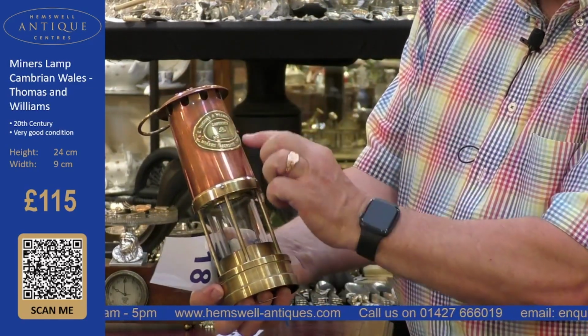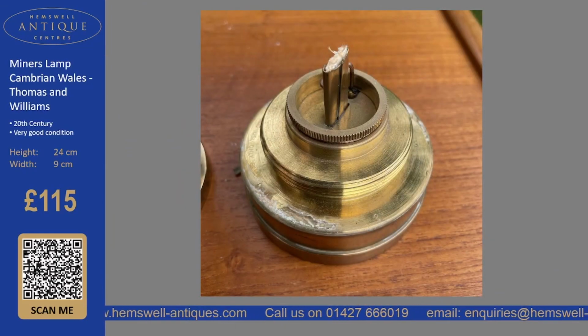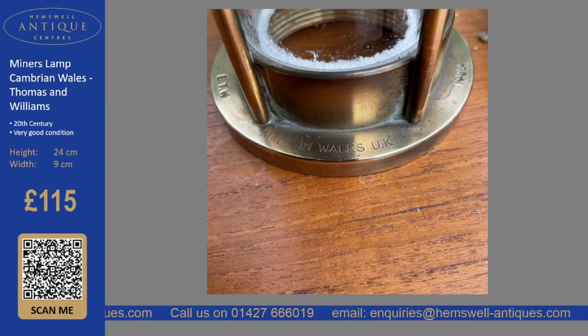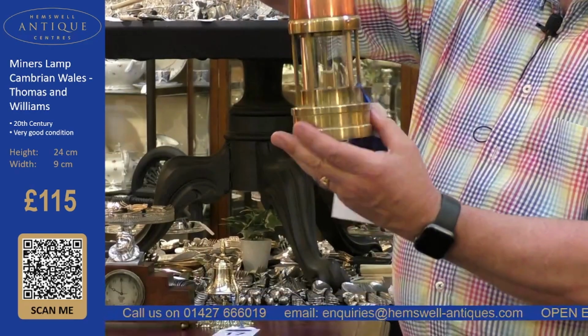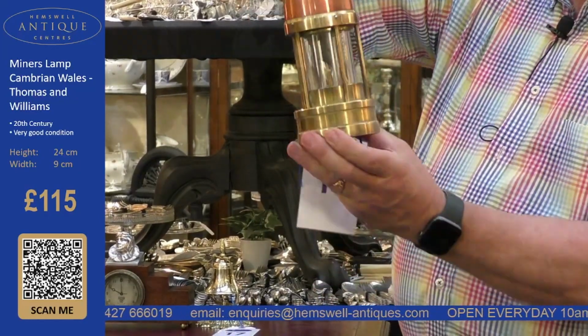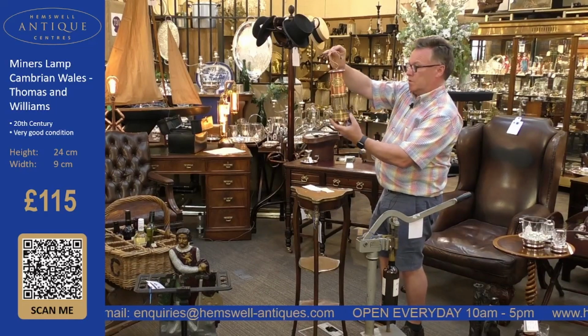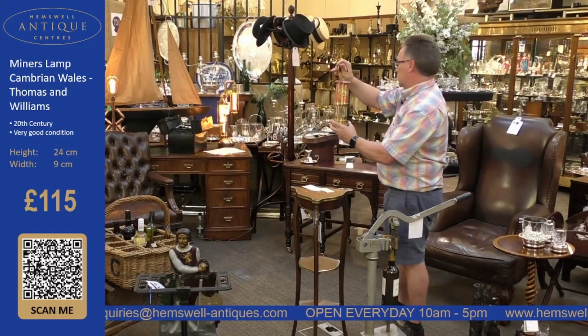You can see the plaque on the front here. Really, really nice quality. And we might all be using these very soon if the price of electricity continues to go up like it does. Just something to use in the garden shed maybe, but just fantastic, lovely quality.